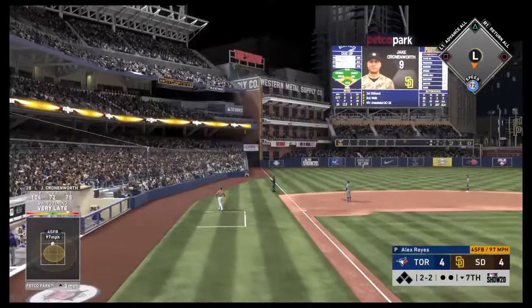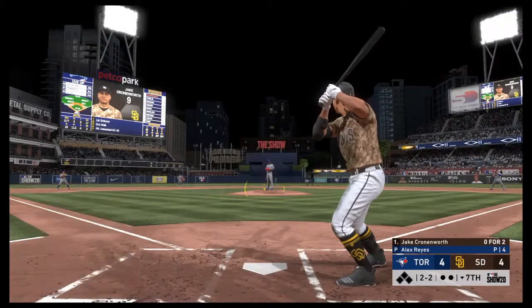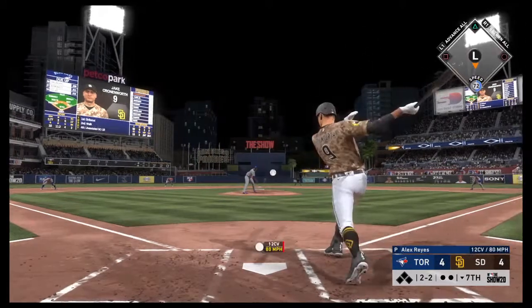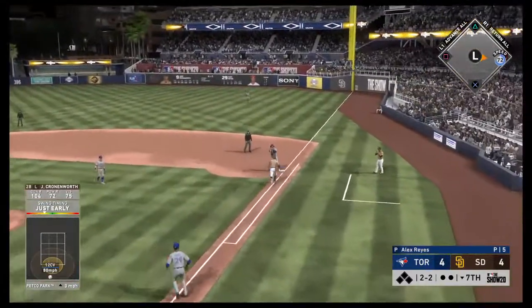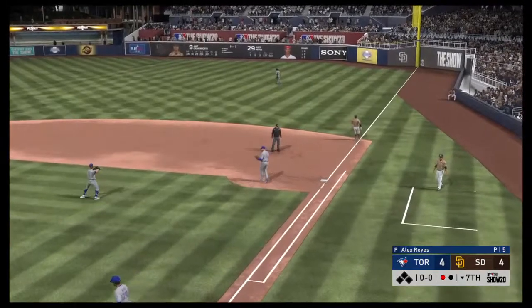2-2 the count. Now the pitch. Big swing, but a little dribbler here to the right side of the mound. And the off-balance throw gets him. Nice play for the out.